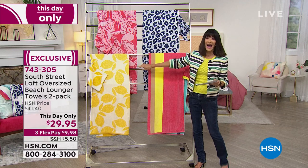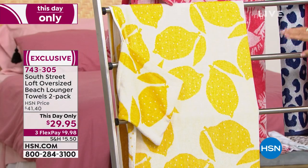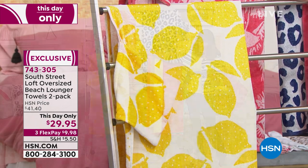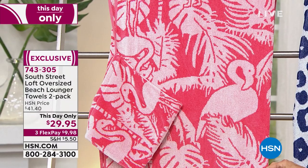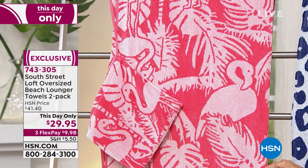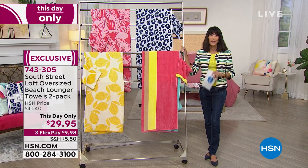Next one over here, how fun is the lemon? The lemon print is going to be your next option. It's called Lemons. And then on the top, we have the flamingo, the tropical flamingo. Item number 743305. And the fact, as we mentioned, you're getting not one, but you're getting two.